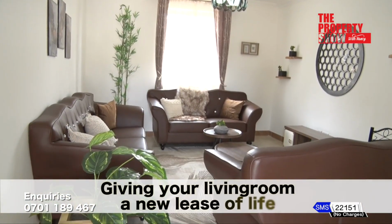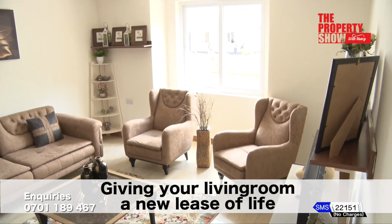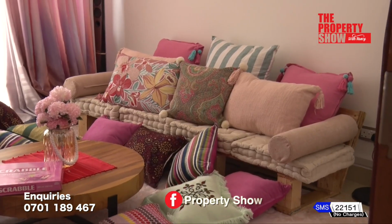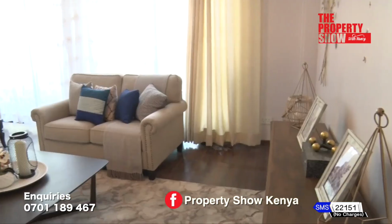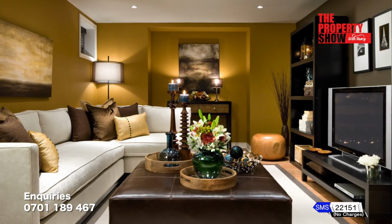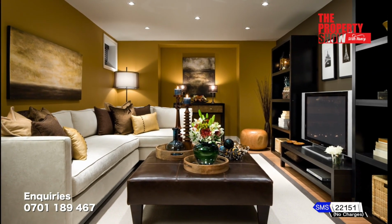Tips to give your living room a new lease of life. In any home, the living room is an important space. It serves as the central gathering place for family and friends. It's where people come together to socialize, watch TV, play games, or simply relax. As such, it's often the first room that visitors see when they enter a home, making it a reflection of the homeowner's personal style and taste.